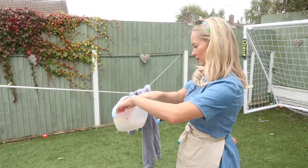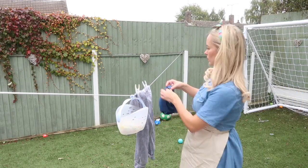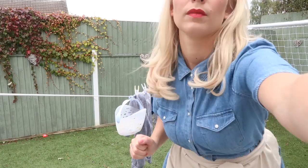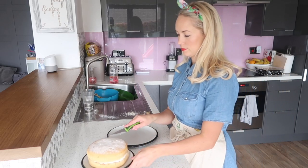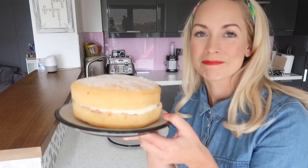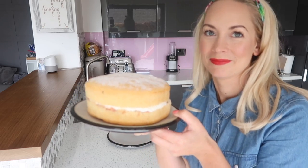And another chore I needed to do once the washing machine was finished was hang all the laundry out on the line, because they didn't have tumble dryers back then. And traditionally, after the war, after rationing, they would have tea and cake at about 3 o'clock, but I just couldn't face it. It was just so heavy.